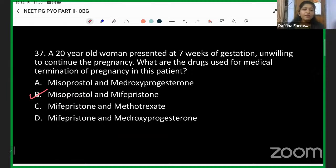Okay, so how will you give? When a woman is asking for termination of pregnancy, how is it given? It's given as mifepristone 200 milligram oral, and the ideal interval between mifepristone and misoprostol should be around 24 hours, at least 24 to 48 hours. So when she comes to your OPD saying that she wants a termination of pregnancy, you can give her 200 milligram of mifepristone orally, and then you can call her after 24 to 48 hours later to the ward for admission. Then after that you are going to give her pervaginal misoprostol.